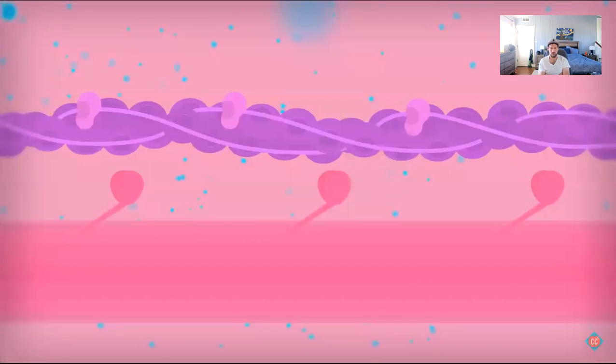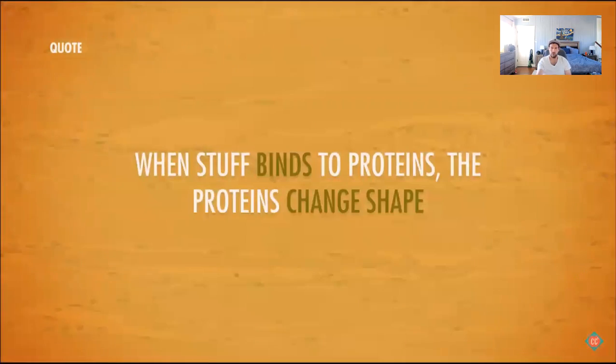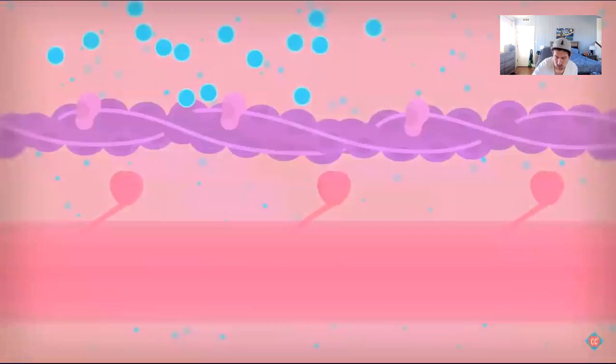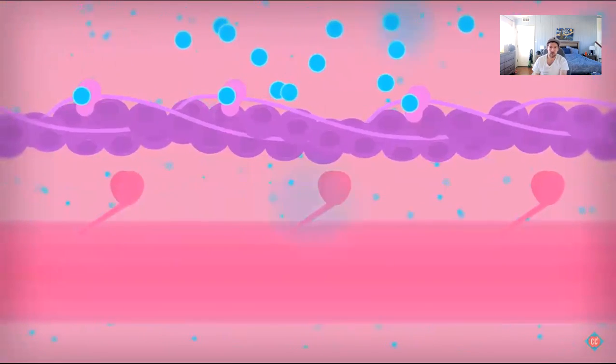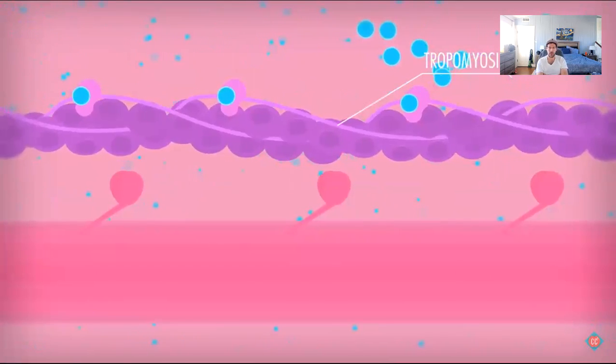At this point, the myosin is totally stoked, because the bodyguards that have been frustrating it are in for a big, irresistible distraction. That's because the protein troponin just loves to bind with calcium. And remember, when stuff binds to proteins, the proteins change shape. So the calcium latches onto the troponin and causes it to pull the other bodyguard protein, the tropomyosin, away from the sites on the actin strands that the myosin really wants to get its paws on. And suddenly it's all, okay.